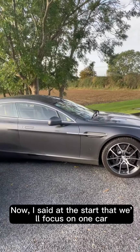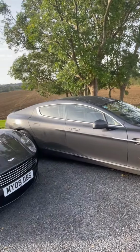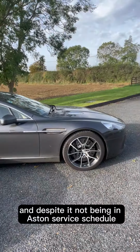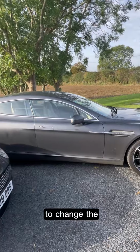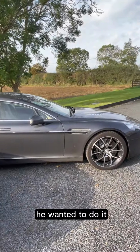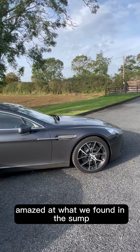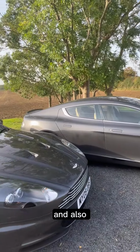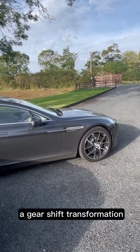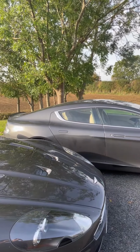Now, I said at the start that we'll focus on one car, and this will be the car that we focus on. The owner is very meticulous, and despite it not being in Aston's service schedule to change the ZF 8-speed fluid at his mileage, which is 30,000, he wanted to do it. We've never done it before at that low mileage, and you are going to be amazed at what we found in the sump, and also what I think is a gear shift transformation. So stay tuned for that video.